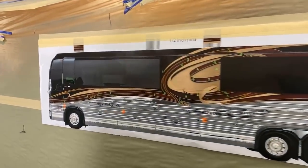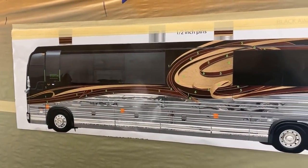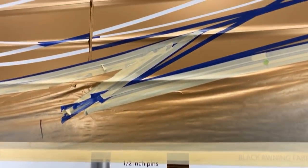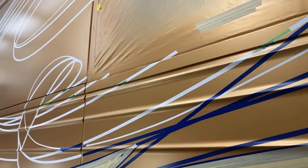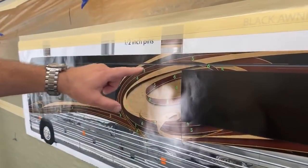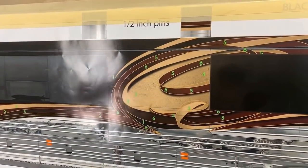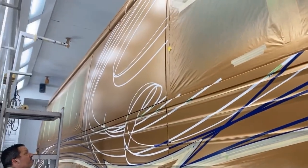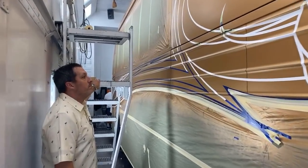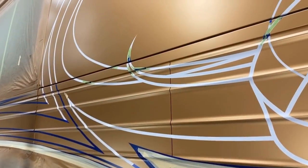I'm going to tell you guys that the owner who is customizing this coach has worked tirelessly with Pete on this paint job, and it's going to look like this. But look at all of the numbers, all of these locations. There's a lot of information going on here, and all of this translates into what the guys are doing right here. That is something else. Wow.